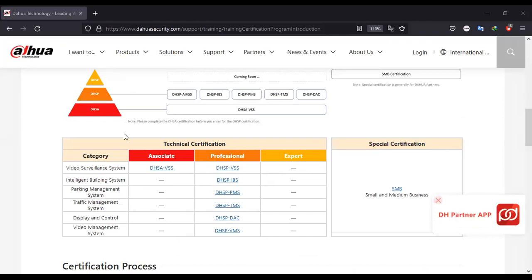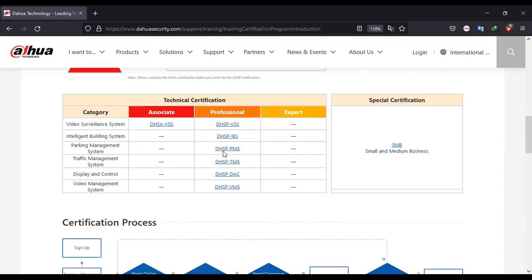We have certification from various levels. We have certifications for video surveillance systems, intelligent buildings, parking systems, and even specializations like the FMB certifications. The requirements and more detailed information you can find on our website at Dahua Security. You can search certification and you'll get to know. Our focus in these trainings, and maybe two or three subsequent trainings, will be DHSA, which is a basic certification for the Dahua system.